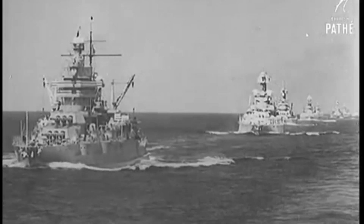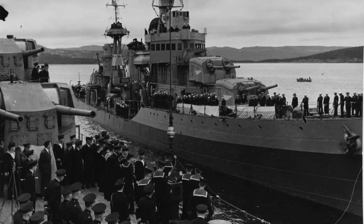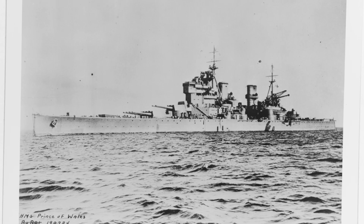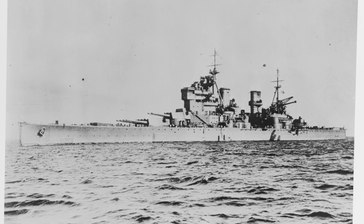It consisted of several ships but was built around two main ships, the HMS Prince of Wales, which was a battleship, and the HMS Repulse, which was a battle cruiser.